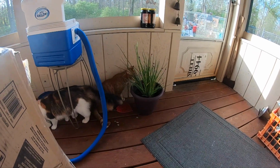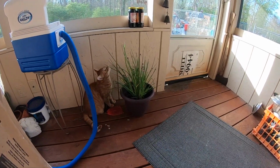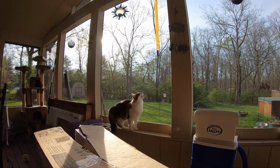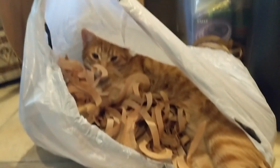So here's Tarzan eating our chive plant on the back porch. Oh, it was so tasty. He says he loved it. And then we have Sweet Pea here in the window chattering at the birds in their nesting box. Finally, we have Tarzan in his little bag of paper.